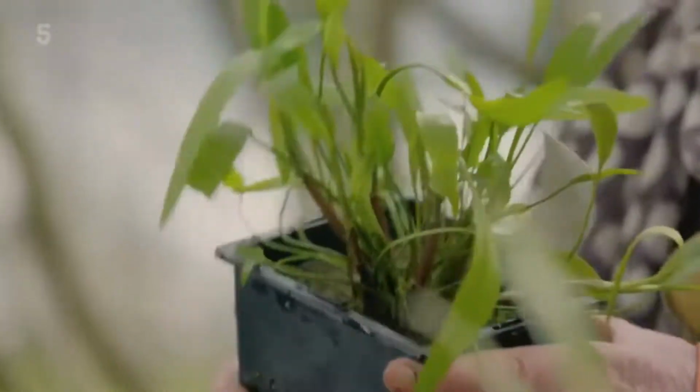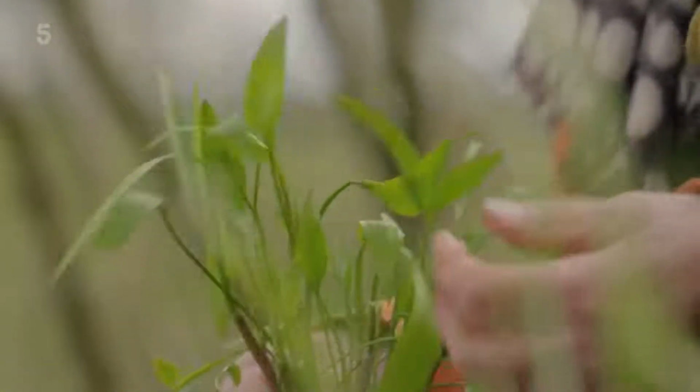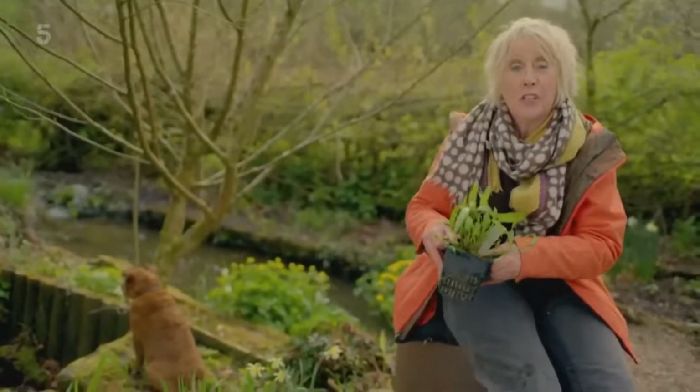It's a buttercup, and its common name is lesser spearwort. So it'll make bright yellow flowers. But this is a plant which needs to be in mud or heavy soil. Doesn't have to be under the water at all, as long as it's constantly damp.